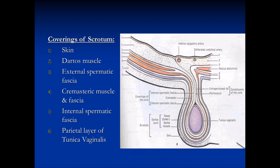So these are the coverings of the scrotum, or the structures which will form the scrotum. The outermost is the skin, which is the continuation of the skin of the abdomen. Then we have the dartos muscle, which comes from the superficial fascia of the abdomen, especially the fascia of Colles as well as Scarpa's fascia, which form the dartos muscle, the subcutaneous muscle. Then deep to that is the extension of the external oblique muscle and its aponeurosis as the external spermatic fascia, in the blue color. Then we have the internal oblique muscle, which continues as the cremaster muscle as well as the fascia. Then deep to that is the transverse abdominis.